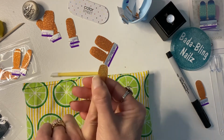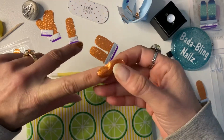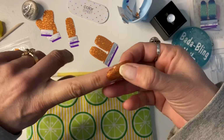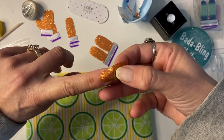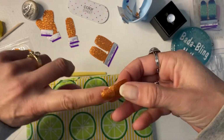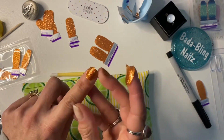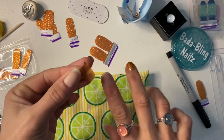I absolutely love it. It says, have you tried these? No. Well, why don't you? It's like the Southern lady's accent. So awesome. So, of course, I'm going to incorporate Color Street into that.